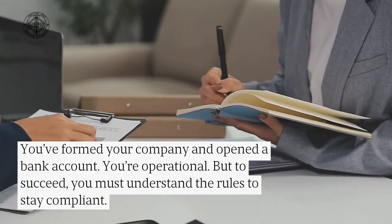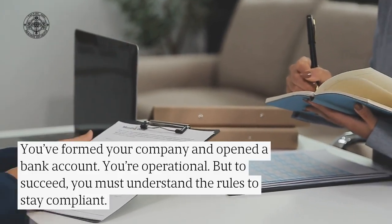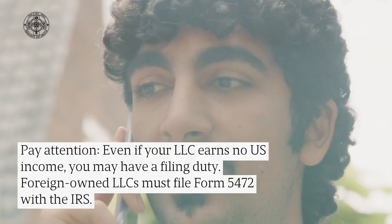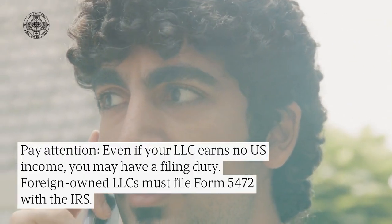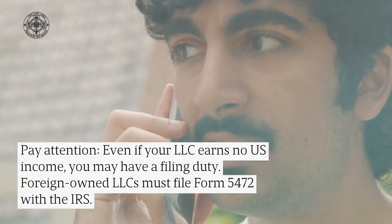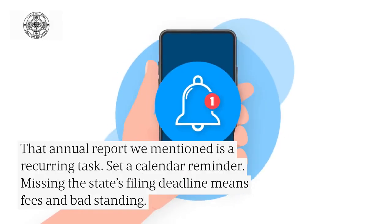You've formed your company and opened a bank account. You're operational. But to succeed, you must understand the rules to stay compliant. Pay attention. Even if your LLC earns no US income, you may have a filing duty. Foreign-owned LLCs must file Form 5472 with the IRS. That annual report we mentioned is a recurring task. Set a calendar reminder. Missing the state's filing deadline means fees and bad standing.